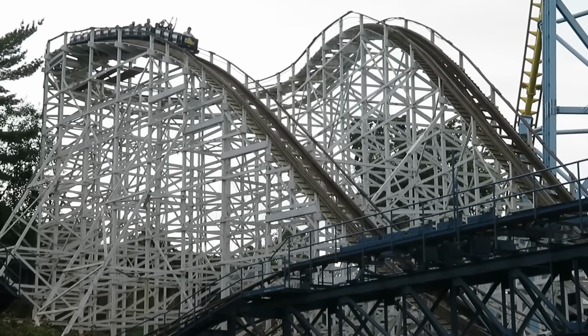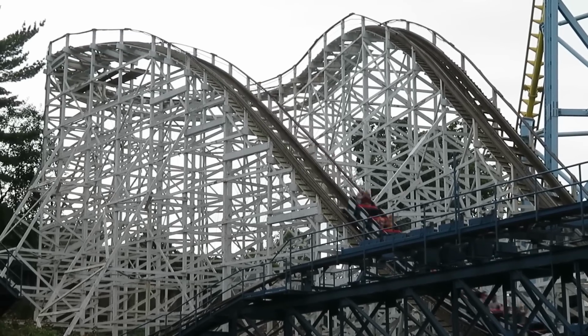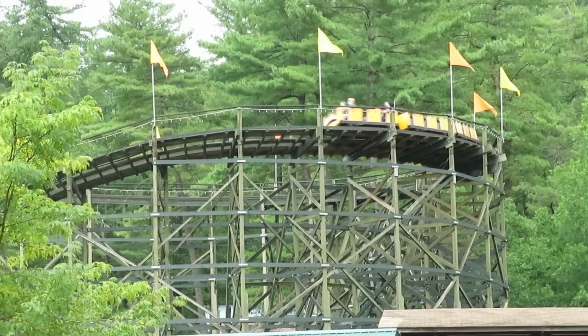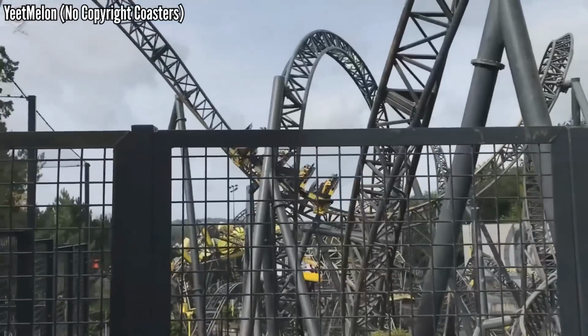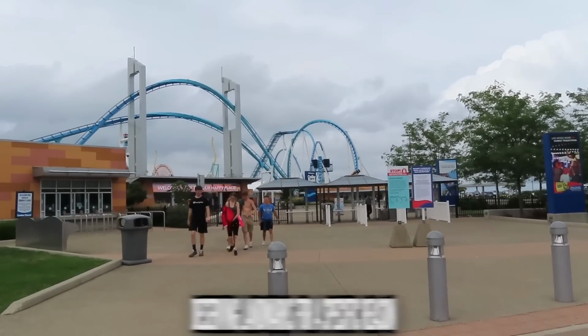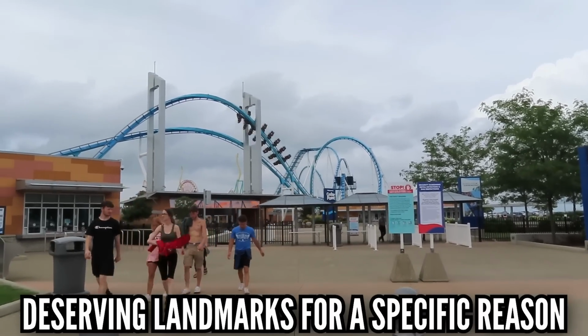Just a note, 45 of the 47 landmarks are in the US, with 1 being in Canada and 1 in Mexico. We're gonna try and keep this inside North America, but I'll point out some coasters overseas that would be deserving. Let's break this up into different categories, and we'll start with coasters that deserve it for a specific reason.